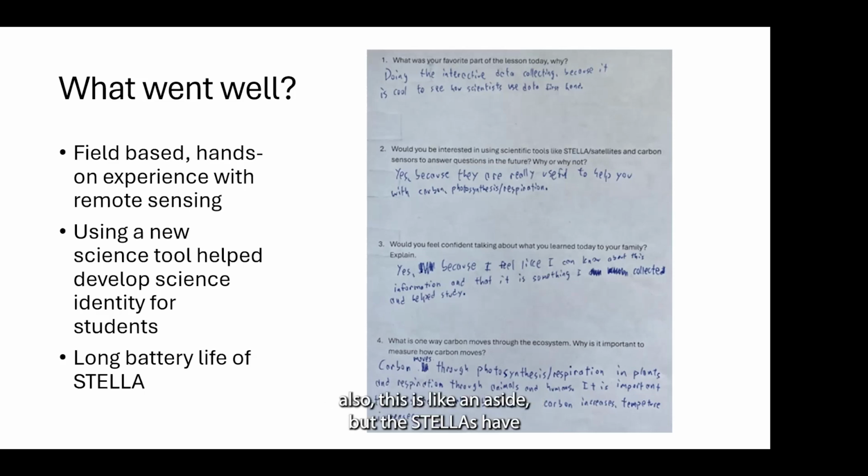Also, this is an aside, but the STELLAs have really good battery life. Every week in the field, I struggle with a lot of my materials dying, the batteries going dead, and that wasn't something I struggled with the STELLAs at all. They functioned exactly how they were supposed to, and I could use them for multiple hours or even days on end without having to charge them, which is a huge deal when you're out in the field all day with students. The last thing you want is for your tools and batteries to go out. So that was a random aside, but something I really appreciated about the STELLAs.